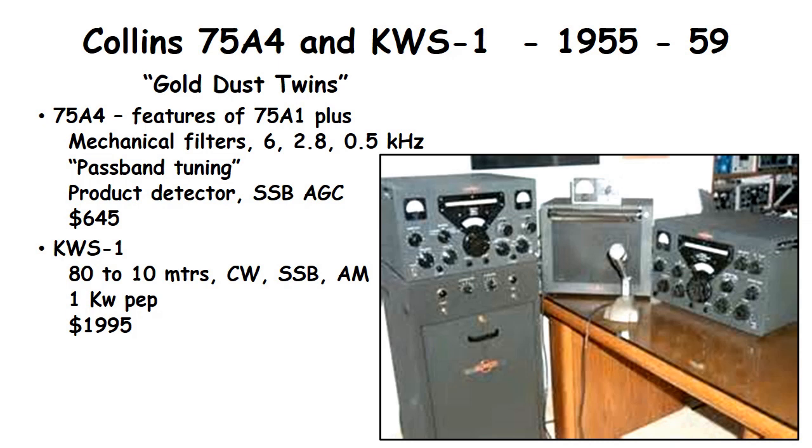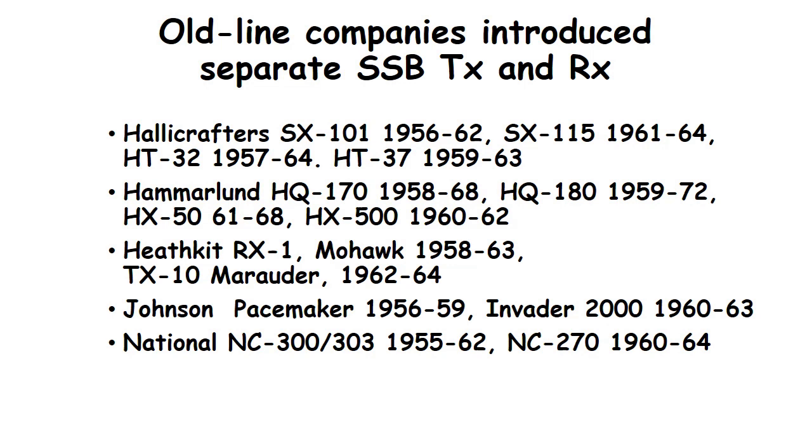Other old line companies got on board pretty quickly at that point and introduced separate sideband transmitters and receivers. Hallicrafters came out with the SX-101 and HT-32 family and broadened them to some other transmitters and receivers, as you'll see. Hammarlund came out with the HQ-170, which was a ham-band-only receiver, and the HQ-180, which was a descendant of the HQ-120 that we talked about earlier.